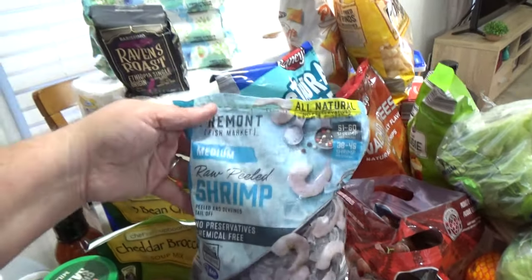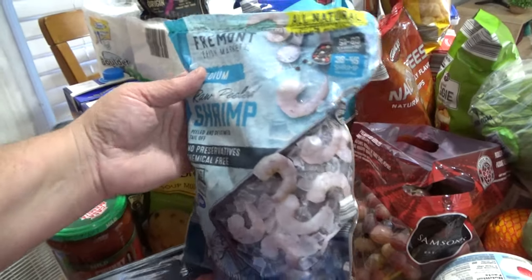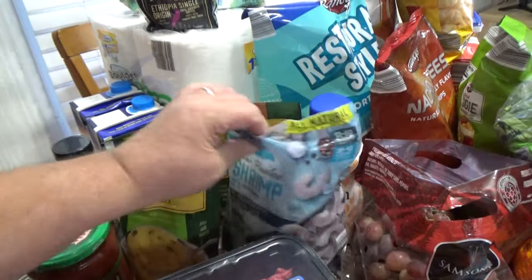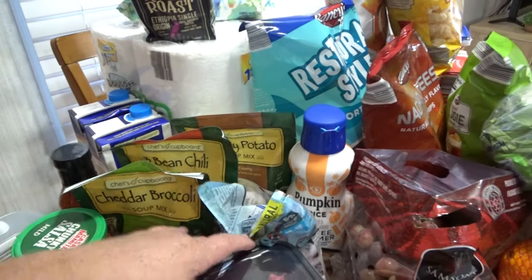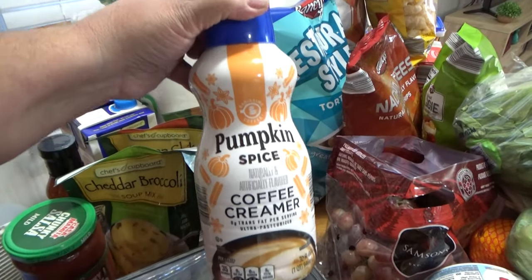I picked up my husband some of this Fremont Medium Shrimp. I usually bread these, you know, and make them like fried shrimp for him. I tried to find some onion rings to go with that, but I couldn't find any. They were out. I picked up some of this Pumpkin Spice Coffee Creamer.